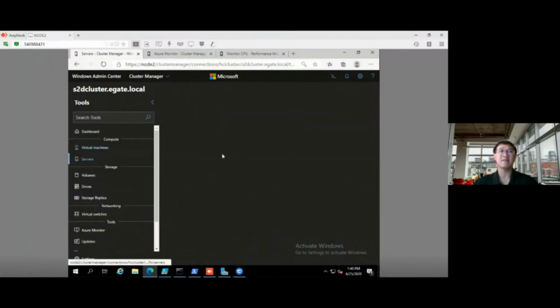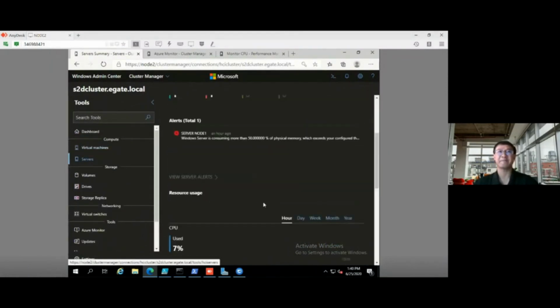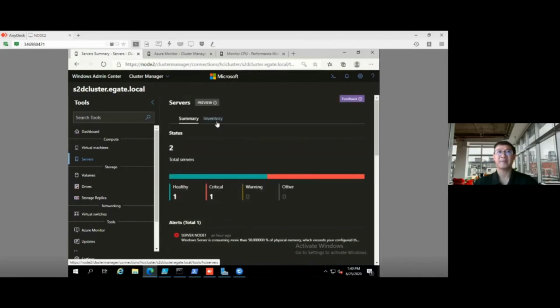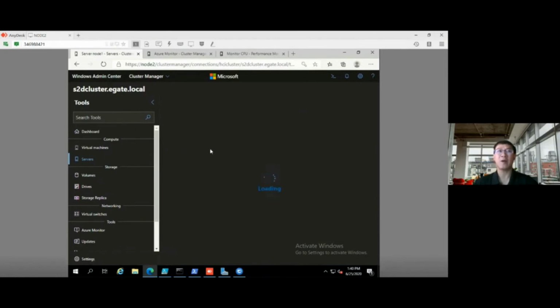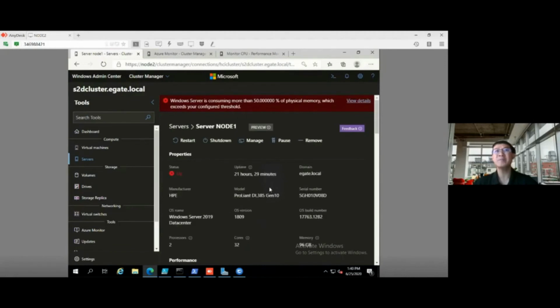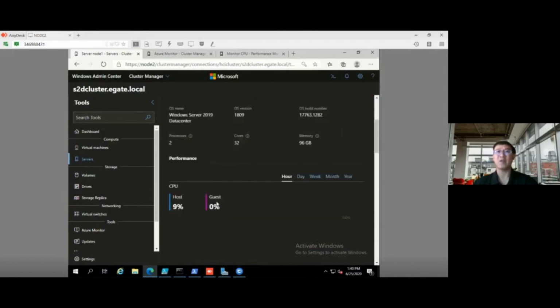We also have a server inventory, right? We can see a server, how long its uptime is, the current status, the serial number, the model. And from this one, you can click on each node in that cluster, and you can jump to that server. You can do a restart, shutdown. You can see all of the information that you want.